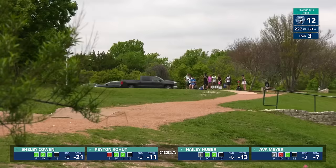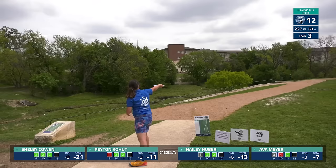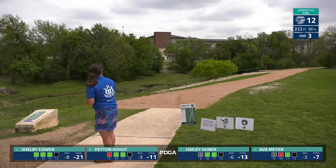Shot kind of needs to scootle down here, but catches some of that grass, and she'll have a circle one putt for her birdie as well. Maybe slightly less scary than Shelby's. She's a little bit further down the hill, but still gonna have that drop off behind the basket.